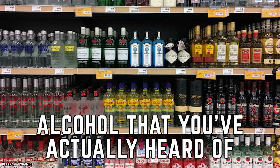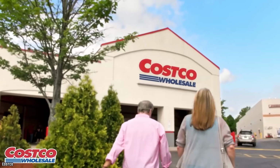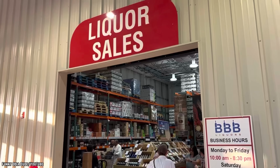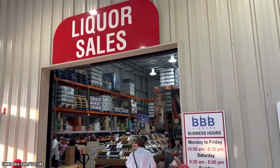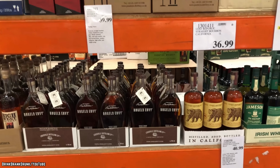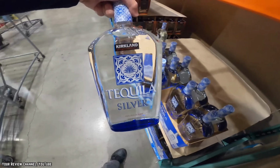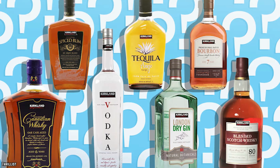Alcohol that you've actually heard of. Why don't I just tap a keg for her? Okay, so yes, we've been looking at Costco items you should avoid, but this one's a little different. In the case of Costco's alcohol selection, you actually should pick up the Kirkland branded products. While Costco carries a wide selection of famous name brand liquor products, their in-house brands of alcohol sold under the Kirkland Signature banner have gained a solid reputation all their own.